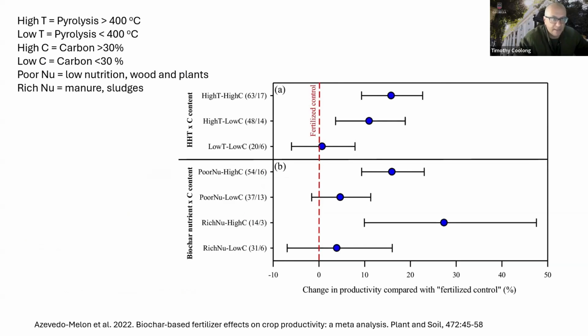Basically, it analyzed hundreds of yield trials in biochar. They split up yield into different classes. For the top of this square graph here, they looked at high temp, or pyrolysis temperature, and carbon content.